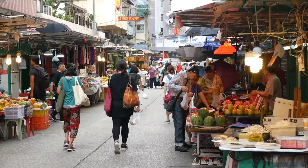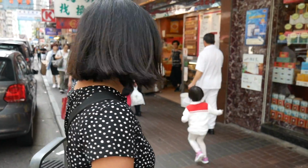The food hunt continues. The place behind me is a cha chaan teng, which is a local cafe that serves a mix of fusion food, so a mix of Cantonese and Western dishes. And this place is really well known for its bolo bao or pineapple buns. So let's go and grab one.